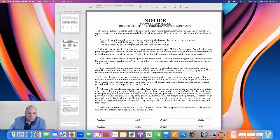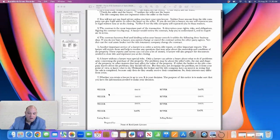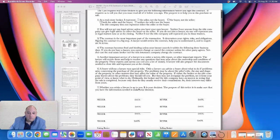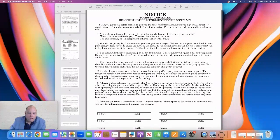And then points 2 to 7 basically say that real estate agents are not attorneys, and if you need any legal advice, you should consult with a lawyer. The buyer and the seller will both sign this form, as well as their agents. So the selling agent, as well as the agent for the seller, the listing agent, will sign the form as well. And then it will also say who prepared the document. So this page will be signed by both buyer and seller and their respective realtors.